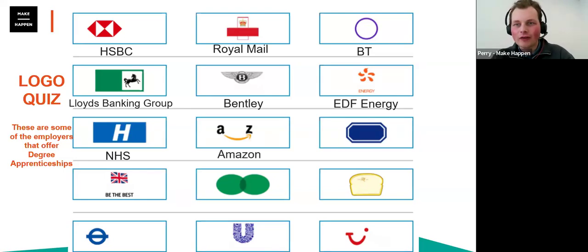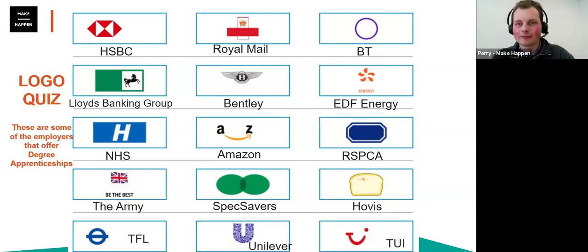We've got Amazon on there, one of the biggest companies in the world, of course. The RSPCA, those who are doing animal care might be a good one to look out for. The Army, they offer apprenticeships. Specsavers, Hovis, Transport for London, Unilever, and the holiday company TUI. So that gives you a little bit of an idea of the whole breadth of different apprenticeships which are out there.